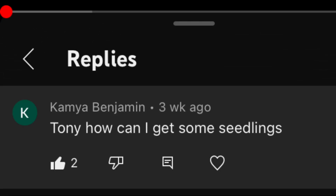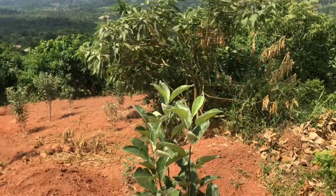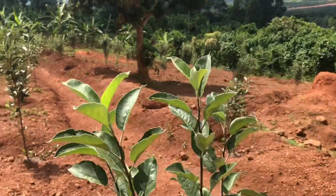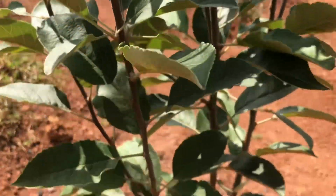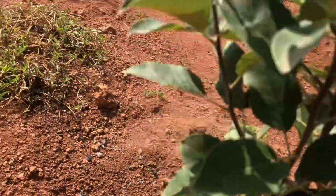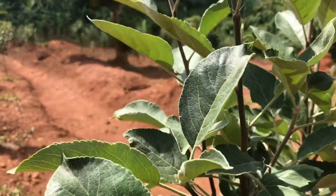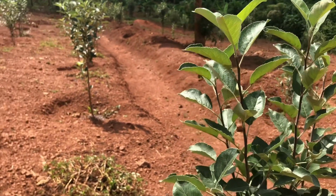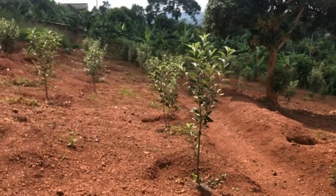Okay, we have a question from Kamia. How can I get some seedlings and at how much? Each seedling, first and foremost, is $10. You can contact me on how to get those seedlings if you live in Uganda. For the other countries, I will not lie to you, I do not know how to deliver those seedlings. I only know Uganda because I have done it before. I've gotten the seedlings before, so I can only speak on Uganda's side. For the other countries, you have to inquire more. Yes.